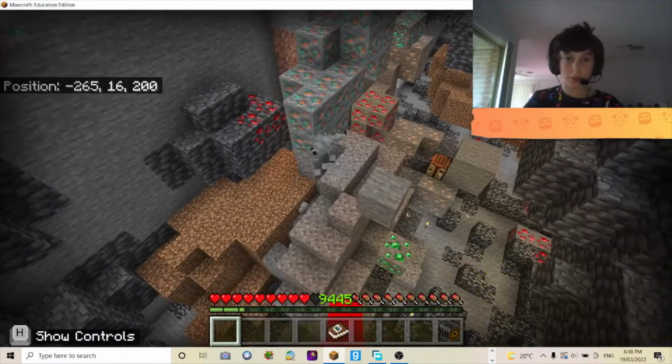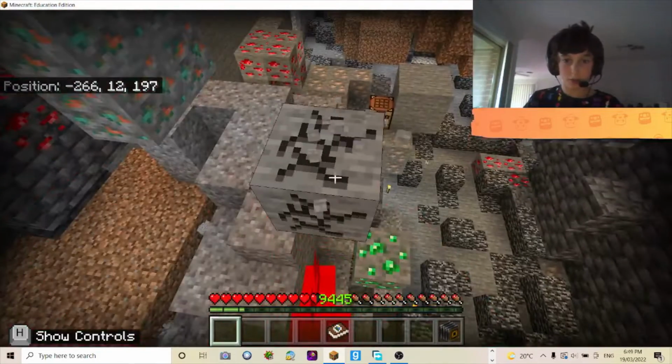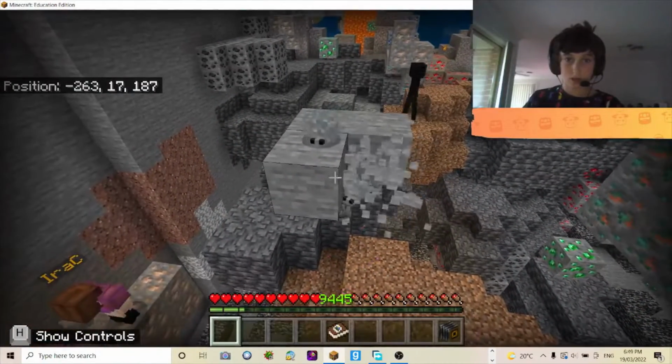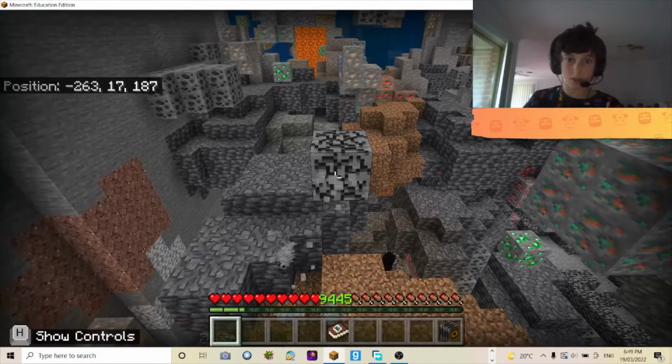Oh yeah, those are silverfish blocks. That's why they weren't breaking. So there are wild silverfish blocks. Huh. Are you sure that was a stronghold? No, it's not a stronghold, because it's just in the most random places.